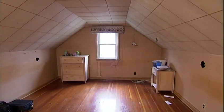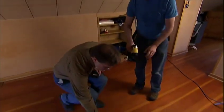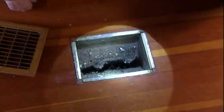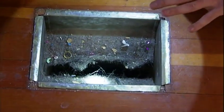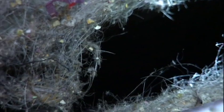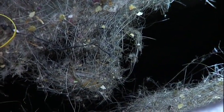When a room is built directly under the roofline like this, insulation and ventilation are important considerations. Fortunately, there's an adequate heat source from this hot air supply. Unfortunately, the duct is filled with dust and debris which circulates in the room when the heat kicks on. Constant exposure to the pet dander can trigger asthma attacks in kids who have asthma. So it definitely needs to be maintained.